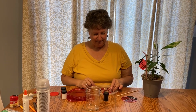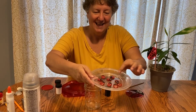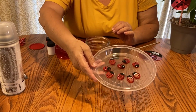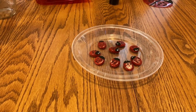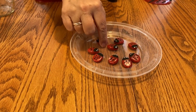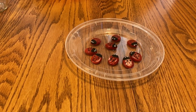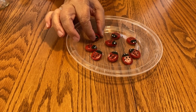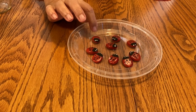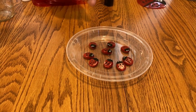But let me show a few other things that I found that made fun little ladybugs. Look at these. Can you see them? These are actually little red beads from an old necklace that I found that had been put in the garage sale pile. And I looked at them and I thought, those are perfect for little ladybugs. They're kind of a flat, round shape. And so I added my black acrylic paint and I used the tip of my paintbrush to add those little dots. And I just did different sizes, and I think those are real fun.